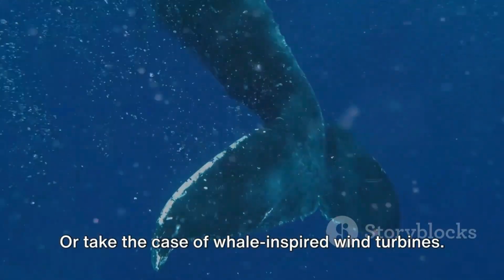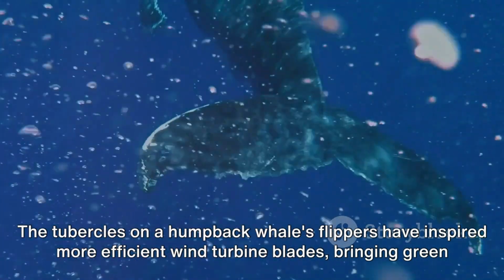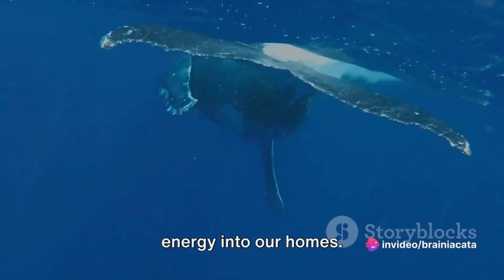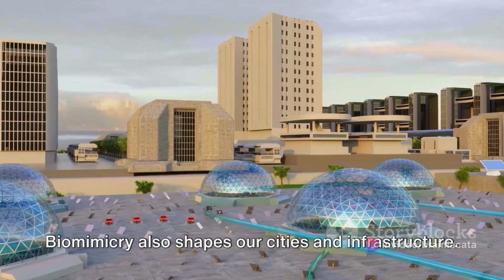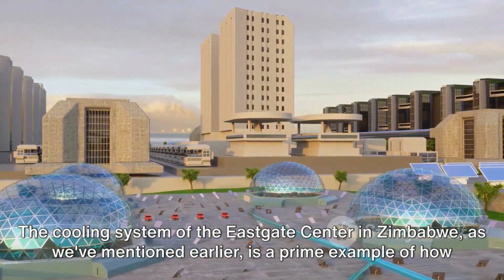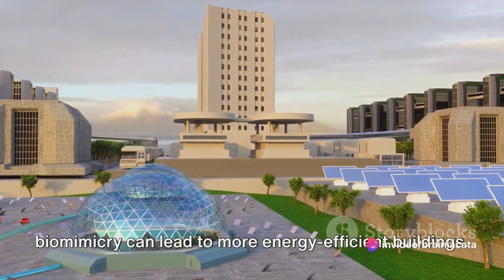Or take the case of whale-inspired wind turbines. The tubercles on a humpback whale's flippers have inspired more efficient wind turbine blades, bringing green energy into our homes. Biomimicry also shapes our cities and infrastructure. The cooling system of the Eastgate Center in Zimbabwe, as we've mentioned earlier, is a prime example of how biomimicry can lead to more energy-efficient buildings.